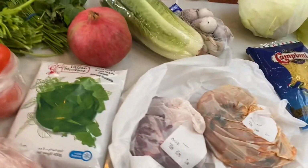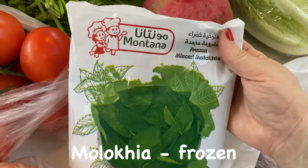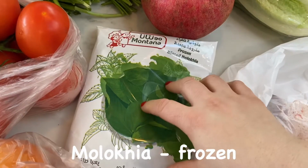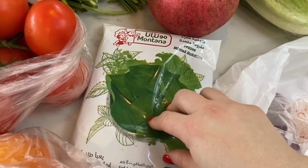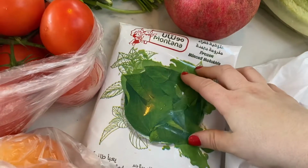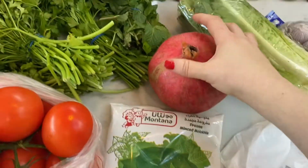So I've got here mulakhiyi from their frozen range, Montana. This is a very good brand. Here we do a stew out of this, a Lebanese Middle Eastern stew. You see it in Egypt, Turkey, everywhere in the Middle East, and even North Africa. You serve it with chicken or rabbit or meat, and you have it with rice and bread and a stew. It's very, very nice.